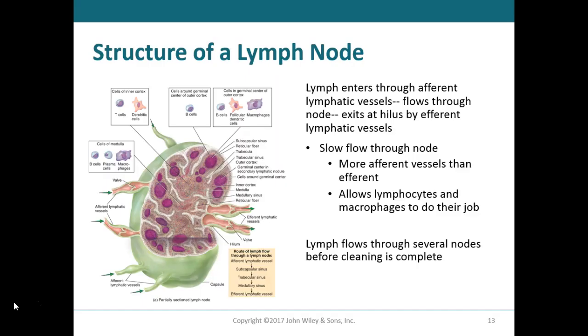So we'll begin by looking at the structure of lymph nodes. Lymph nodes are located along those lymphatic vessels, and there are about 600 small, bean-shaped lymph nodes scattered throughout the body. Some of them are superficial, some of them are deep. They usually occur in groups. Large groups of lymph nodes are present in the mammary glands, but also in the axillary region and the groin. Lymph nodes are about 1 to 25 millimeters long, or 0.04 to 1 inch long.